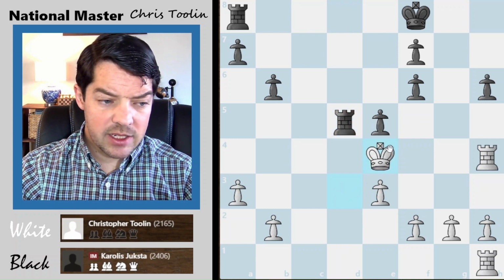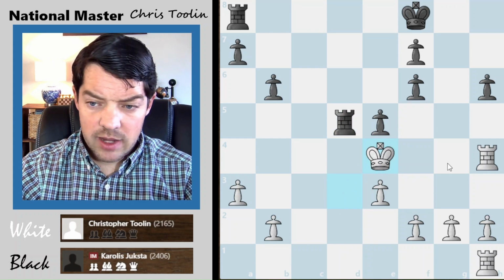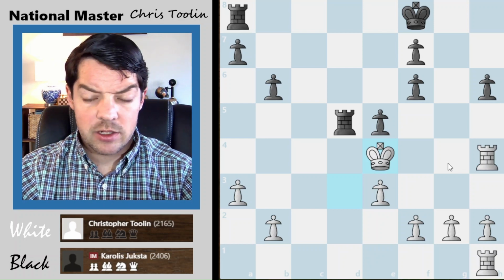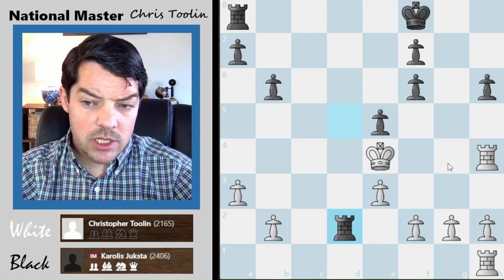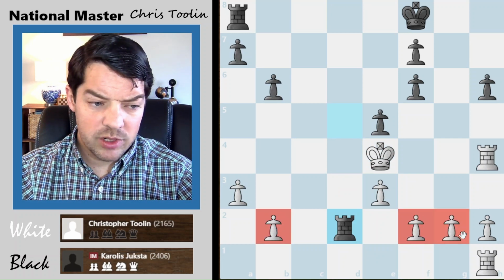If your king is an active, good piece here, then at least you have some advantage over their king. Same definitely goes for the rooks. The more active rooks are just winning as a rule in rook and pawn endgames. So I played king e4. Let's go. Rook d2, and we have all kinds of pawns hanging here. 1, 2, 3 pawns potentially hanging.